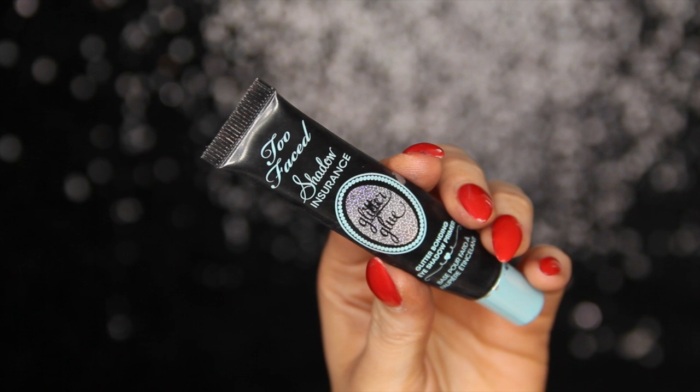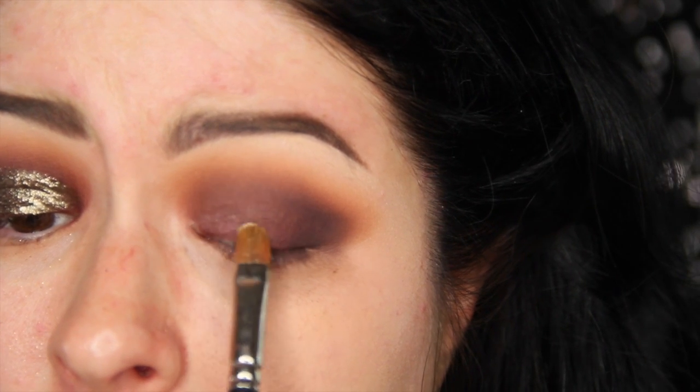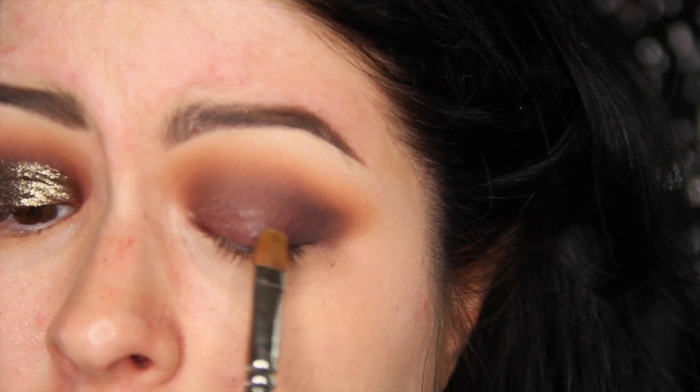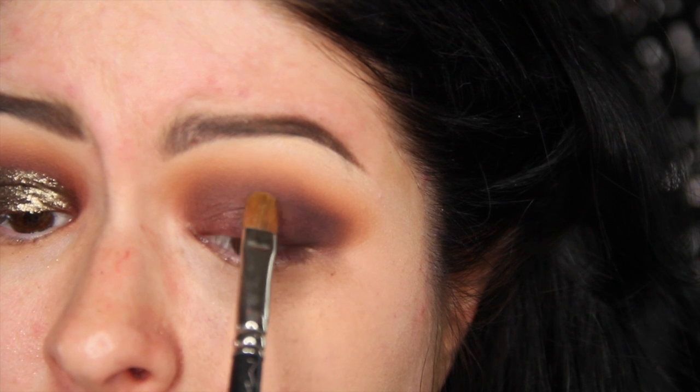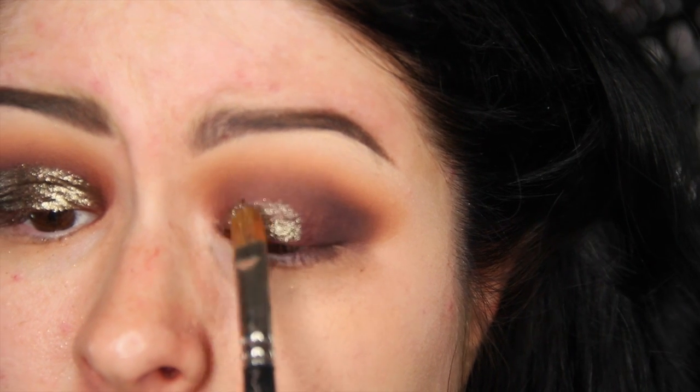Then taking Too Faced Shadow Insurance Glitter Glue, I'm just going to lay this all over my lid with that 242 brush because I'm going to go in with a pigment in a second, and this is really the best way to get pigments and glitters to stay adhered to your lid and not crease. I'm taking Stila's Vintage Black Gold. This is actually an eyeshadow, and I'm going to put this all over my lid.